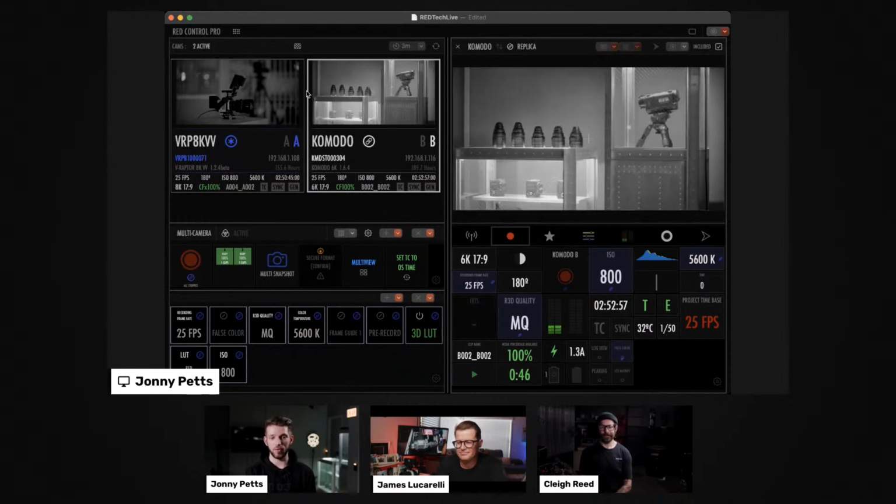And it's independent from all the other cameras as well. So, awesome app. Clay, I know you've been playing with the iPad app a load. What do you think of it so far?